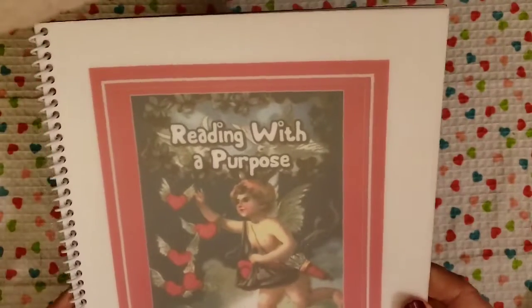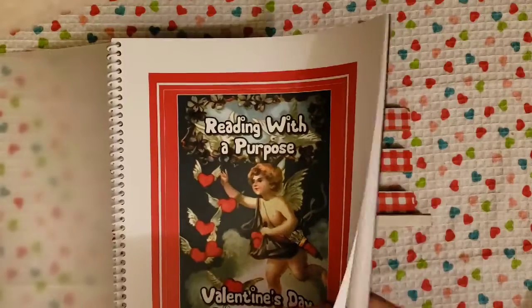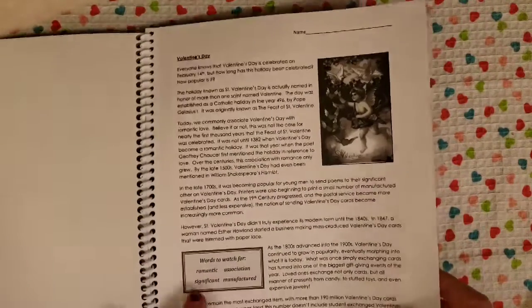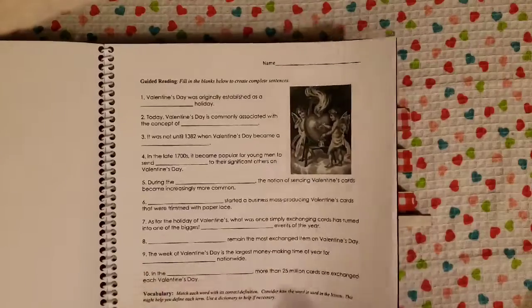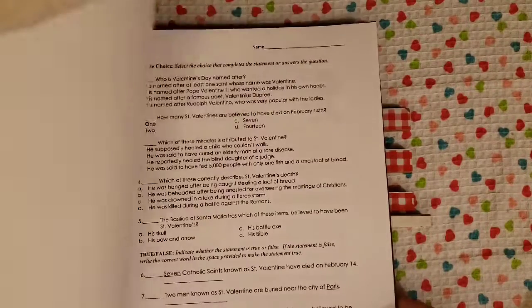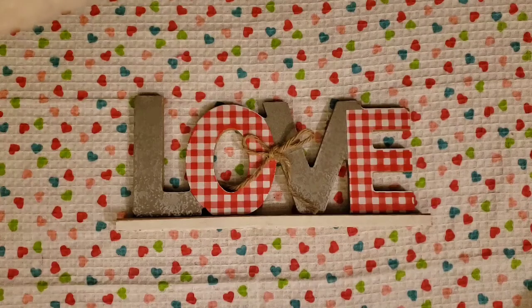The next one I have is Read with a Purpose, Valentine's Day. And in this one, let me just try to show you the inside of this. It talks about Valentine's Day, when it was. It talks about words to watch for. It also has questions, multiple choice, true and false. And this one has guided reading and vocabulary words. It has reading comprehension and more. In the back, it has a summary. And then it tells you about Saint Valentine. And it just goes through and gives you the story. And once again, in the back, it has the answer key. So this is another one.